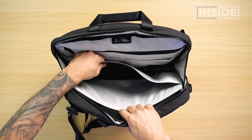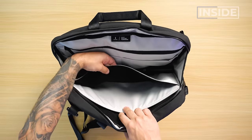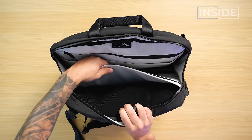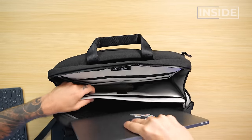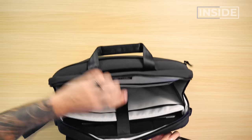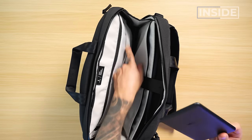And now let's talk about the tech section. Two compartments, front, back. Both are lined with a microfiber material. This helps to protect your tech gear from getting any scratches. So we're gonna go ahead and put my MacBook Pro 13-inch in there. Got a Bluetooth keyboard, zip that on up. And then my Kindle, we still got some pockets on the other side.